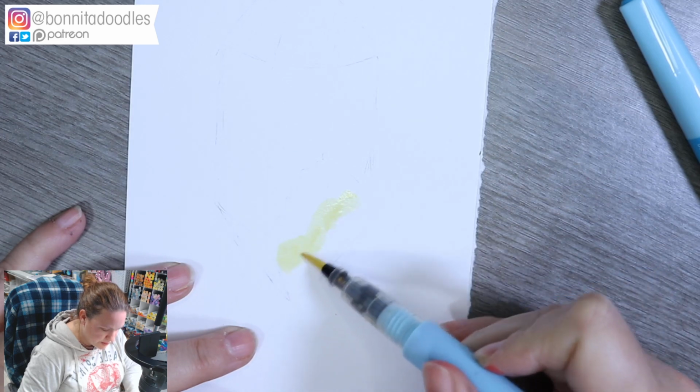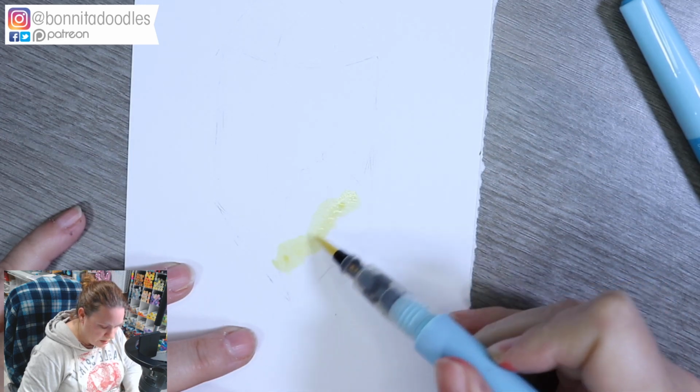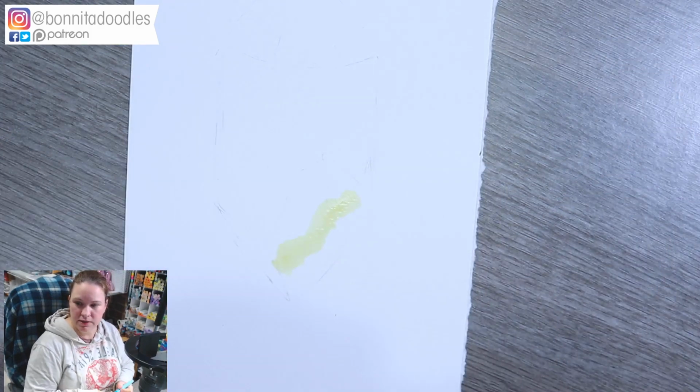If you're doing lighter colours, you need to erase your line work as much as you can, because once you've done watercolours, it's really hard to erase your lines.